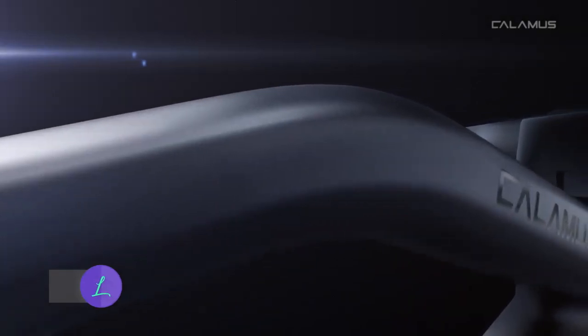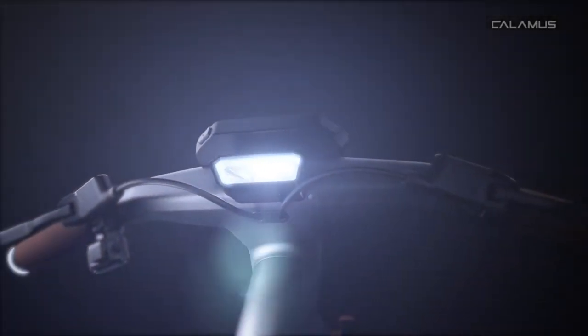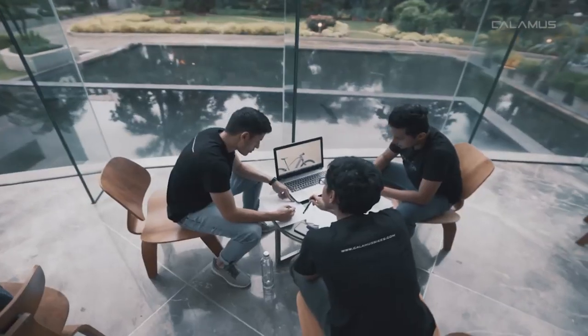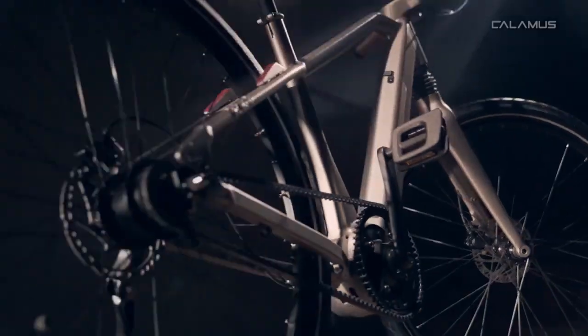Ultra is a comparative term. It's superlative. It describes an approach to design, an expectation of performance. Calamus 1 is our personal reaction to the crowded e-bike market. It's a new class of e-bikes.